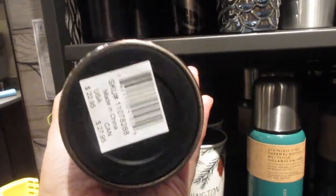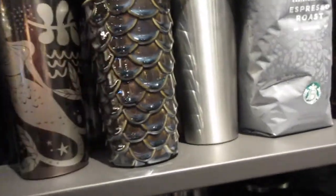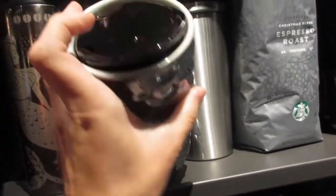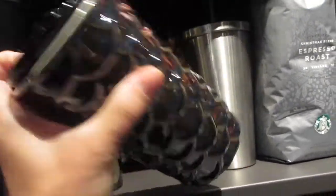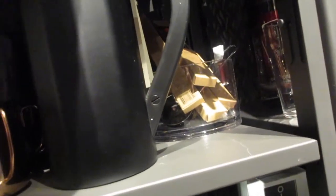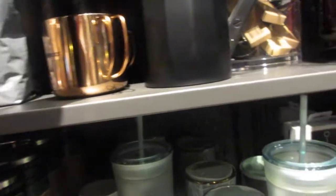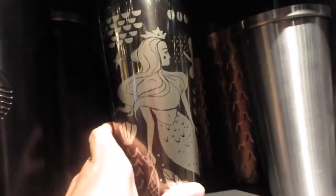This is $22.95. But then they also have these ones, and these are pretty heavy. These are ceramic, even the lid is ceramic and inside is ceramic. $24.95. But they're pretty heavy, and I'm afraid I'm just going to break it. But they also have it in the mermaid one. Isn't that cute? I want this one from the kids, and I want this one from hubby. That's all I really want for Christmas.